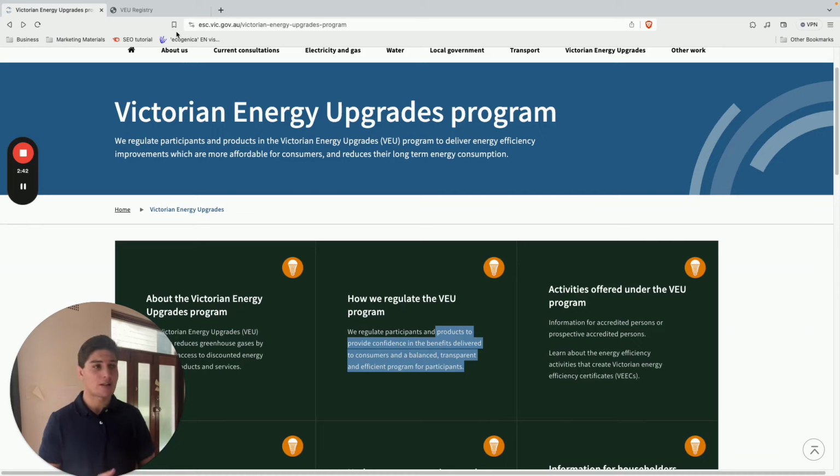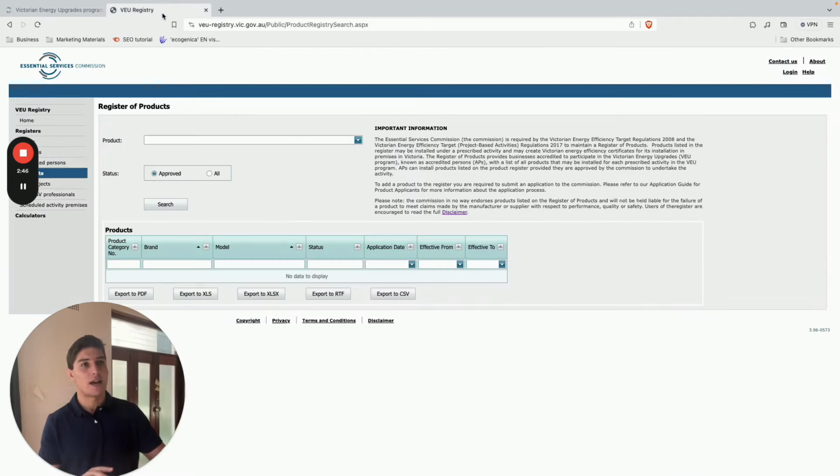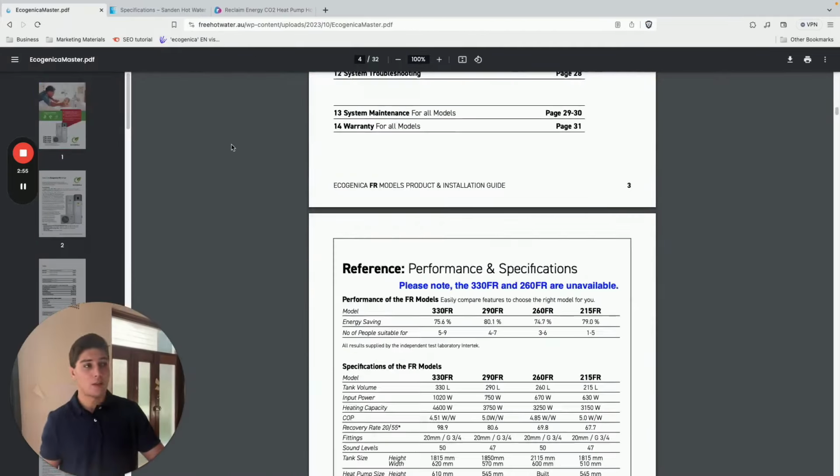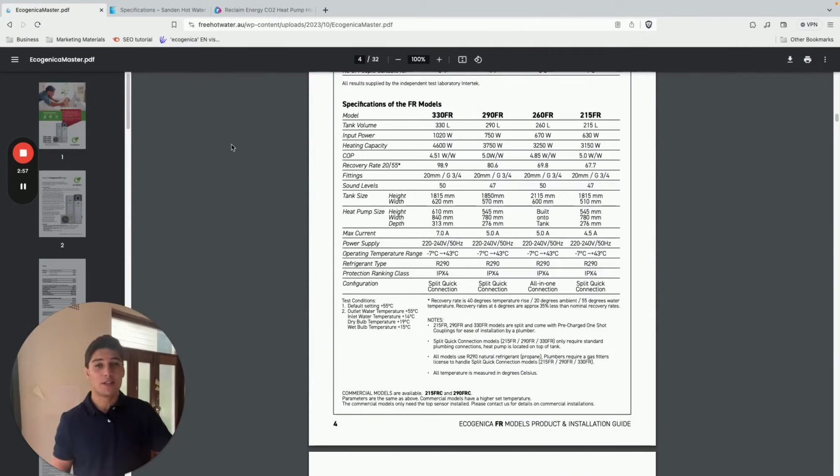I'm not sure if New South Wales have their own register, but we're going to use this register to actually compare the energy savings that these systems have. One of the issues in the industry of heat pumps is that everyone claims to have their own COP, but they're all using different metrics. And I'm just going to show you an example of that now.